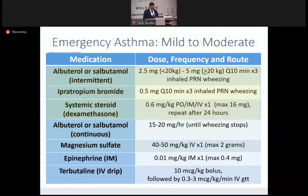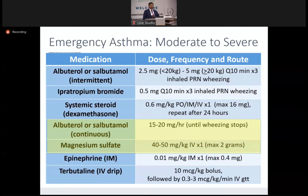So when it comes to moderate to severe asthma exacerbations, if a patient has required 3 breathing treatments of albuterol mixed with ipratropium, and there are ongoing signs of bronchoconstriction, then the next step for us would be to give continuous albuterol and to use IV magnesium. Now, in terms of the amount of IV magnesium, different studies range from 25 to 75 milligrams per kilogram. Typically, most studies quote a dose of 40 to 50 milligrams per kilogram given intravenously over 20 minutes.